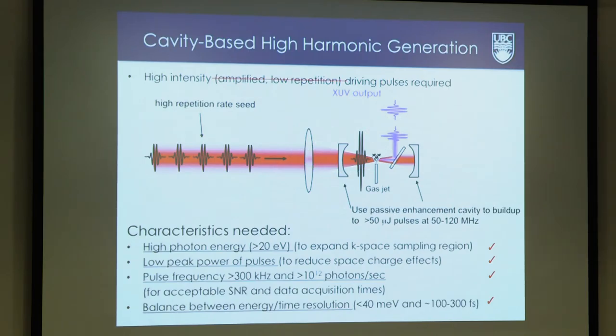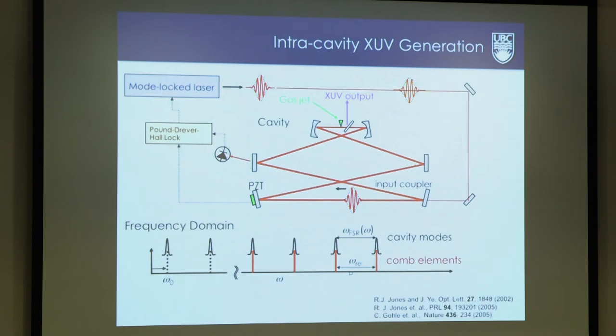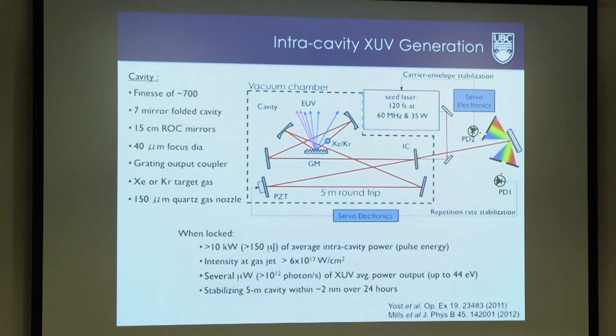So how does this technique work? Well, this is really the only frequency comb aspect of the talk today. Basically, what you're doing in the frequency domain is matching the comb elements of your mode lock laser with the cavity. In the time domain, it's perhaps a bit more clear. You have a pulse running around the cavity, and you control both the envelope of the pulse coming in with that of the one rattling around the cavity, overlap them, as well as control the phase of the field underneath, and that coherently adds and generates a higher power.